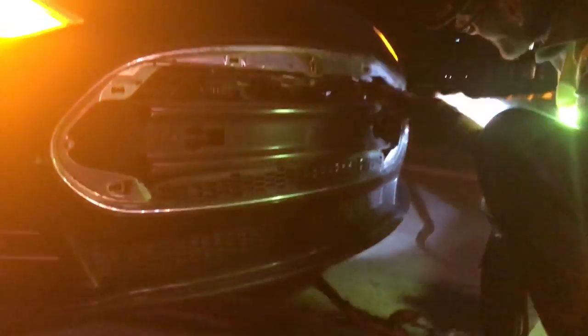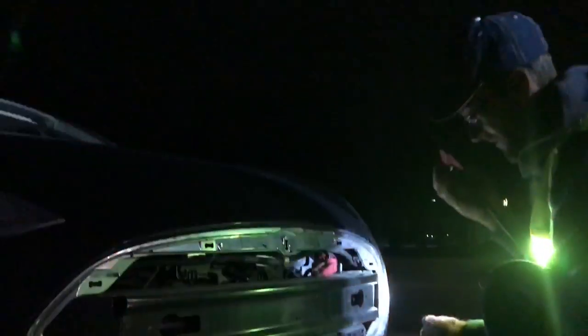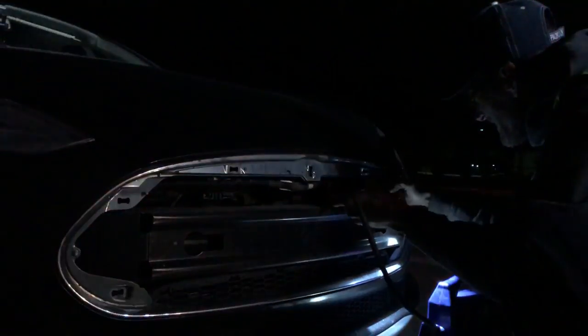See, I didn't know this. So yeah, this is a learning experience for me, too. Yeah, now you'll know for next time someone's silly enough to run their battery down. Well, it happens to the best of us. Sure. Boy, they should have made it where you can pop this open. Yeah, and go in from there.